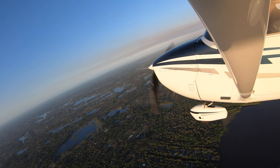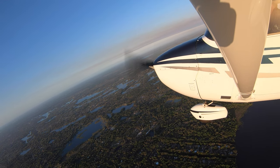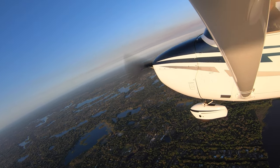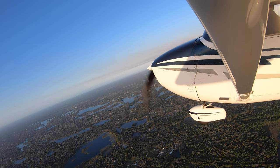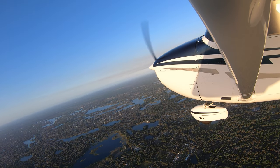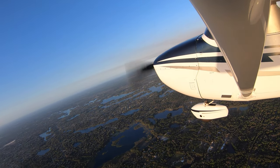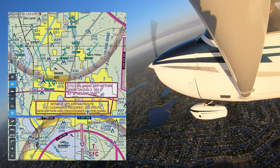I'll take controls. Your controls. My controls. 2,400, at or below 25. Perfect. Straight north, right? Yeah. Oh, it's a beautiful day outside. It's a little hazy, though. A little hazy, yeah. Alright, looks like we're about out of the airspace.